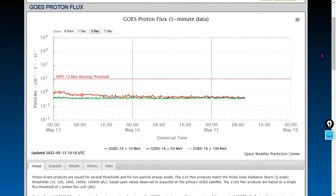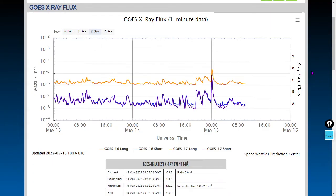And now let's talk about the proton flux. It's been flatlined over the past 2 days. That M-class flare early this morning did not cause any relativistic particles to make it to Earth. There is that flare. Peak flux was around 10 after 0 dark 100.